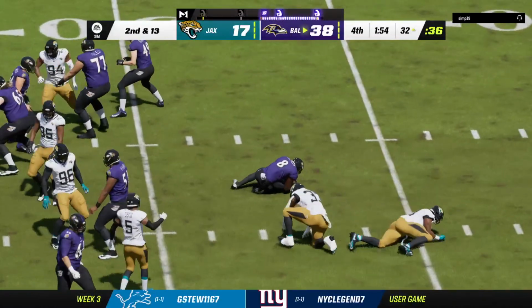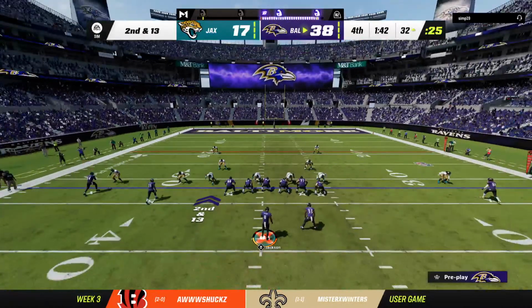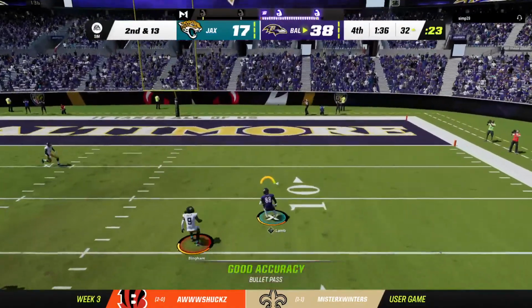Well, that play never really got off the launching pad. He had a linebacker in his face before he had a chance to do much of anything. Yeah, I think it's big boys up front, that offensive line. They've got to do a little bit better job of protecting him if they're going to continue to run the option like this.